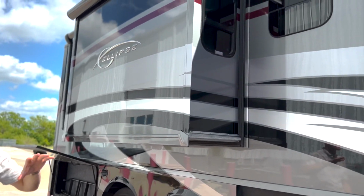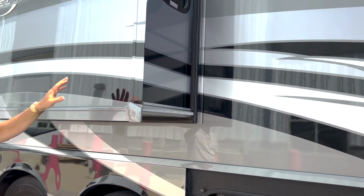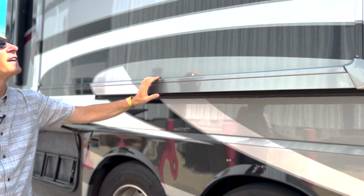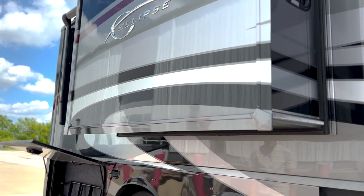Again, the pictures don't do it justice and the video won't do it justice, but as I look at this coach, I can see no scratches on the paint. So again, these people have done an excellent job avoiding trees or any kind of low-hanging fruit, so to speak, that could have marred the paint. So I really, really like the condition of this coach.